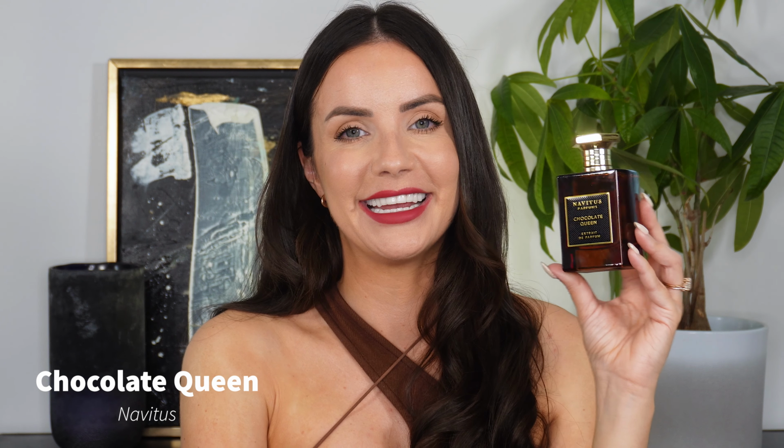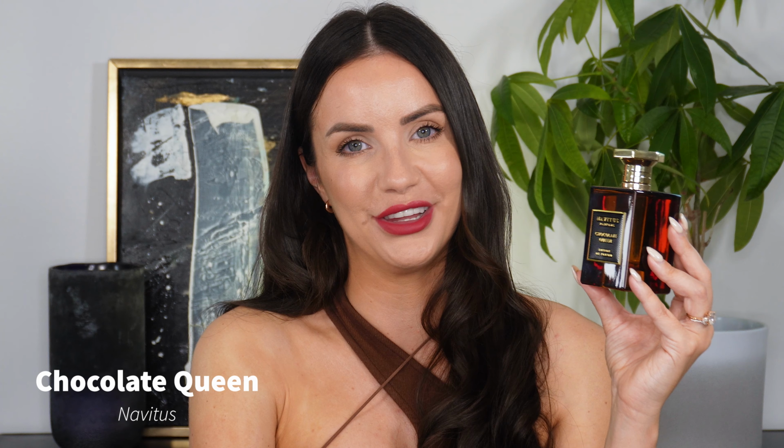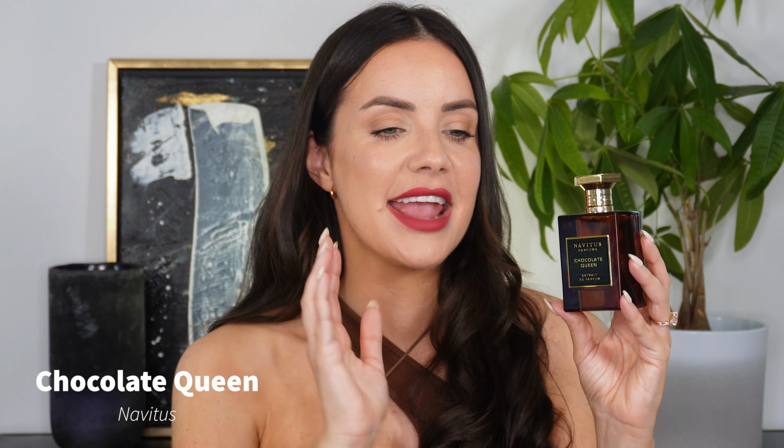Now, this has been out for quite a while now, and it was constantly selling out, but I do have it in my collection. I've had it in my collection now for 3 to 4 months, and we are finally getting into the season where I can wear this one. And I've had a few friends and family come over and they reach for this and they're like, oh my gosh, it smells like chocolate. And yes, obviously the label says that, but this really does have a chocolate vibe to it. It also has fudge, dulce de leche, it has hazelnut, it has Irish cream, I think it has praline, it has all of the gourmand notes in here. And to me, this is very chocolatey.